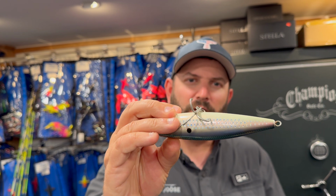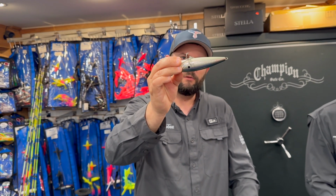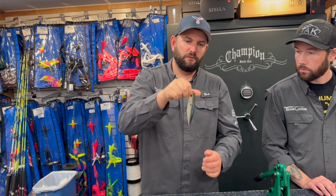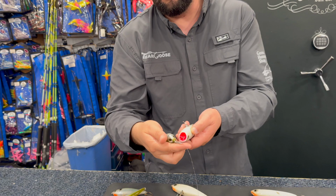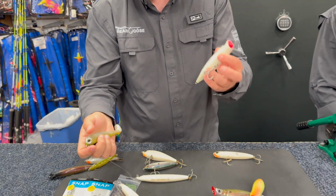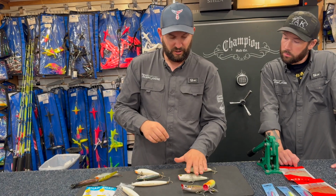This is the Tidal Pro iPop. I remove the tail treble, stick with the belly. It walks the dog as good as it pops. Great caster, great finishes. Horizontal line tie, which allows you to get these TA clips on and off, something you can't do with a lot of the deep cup faces. So if you look, you can get plenty of clearance to get your clips on and off. Awesome lure, loud rattle, casts real far, and again, walks the dog as good as it pops.